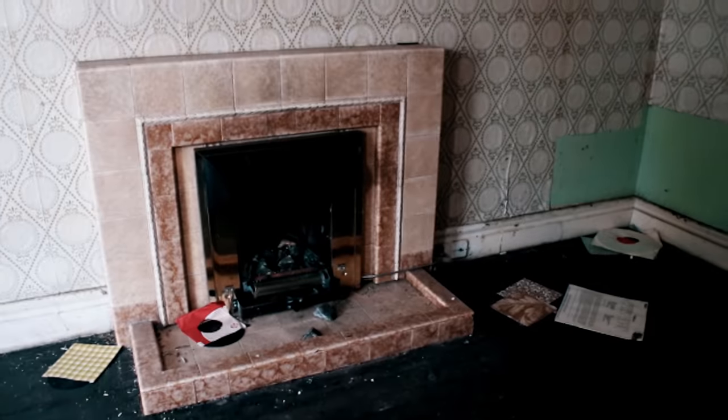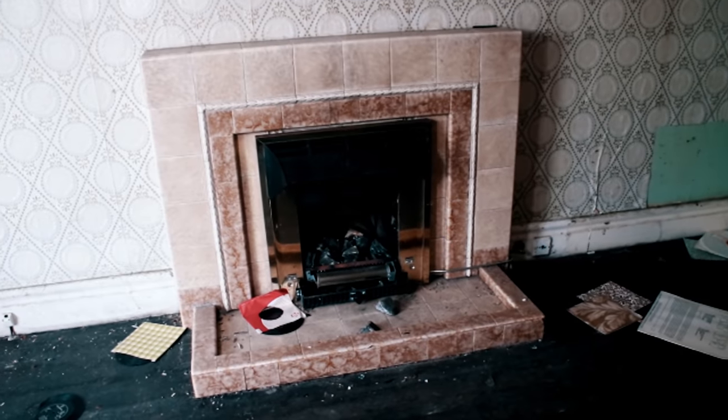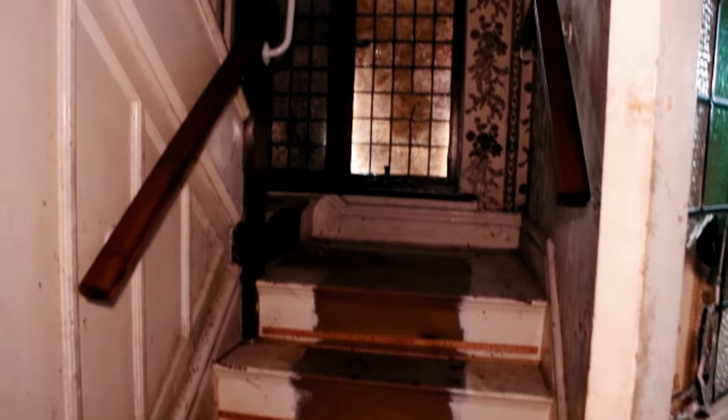A little fireplace. I'm assuming that's going to be electric. Yeah, it's electric. Come through. See the main stairs at the top here as they go up. Cracking. Went to the kitchen first, I think.